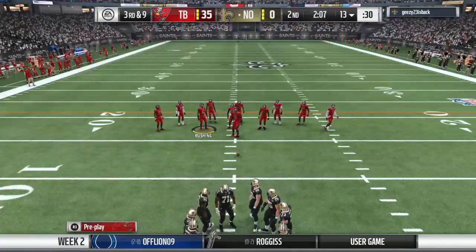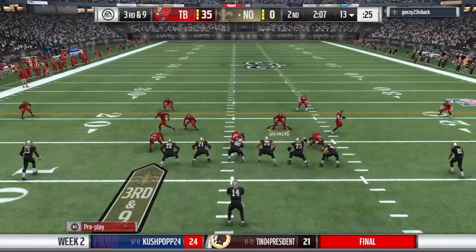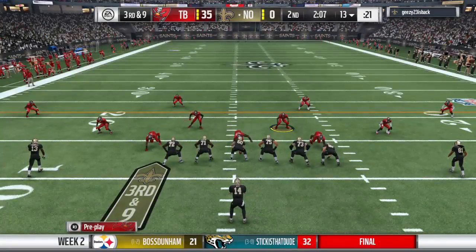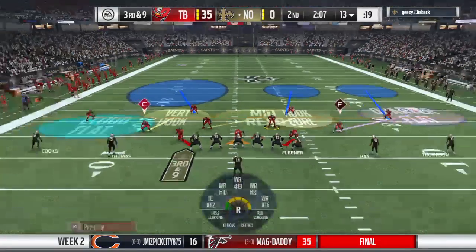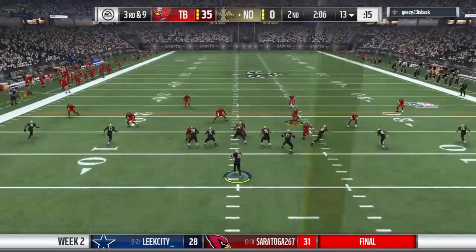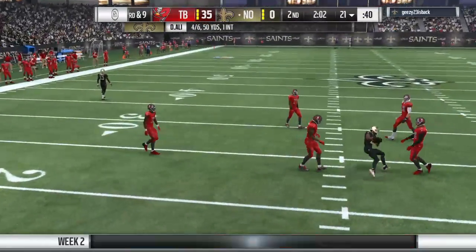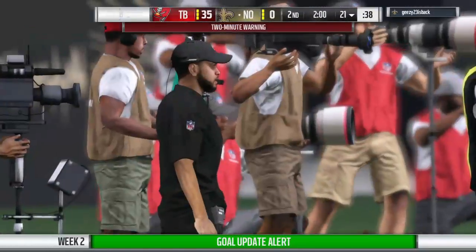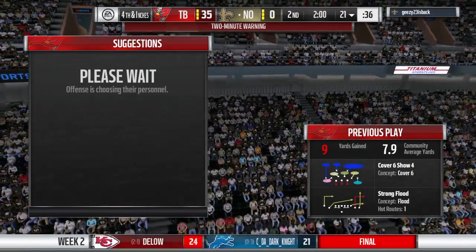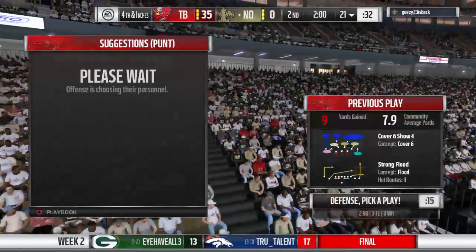And you would have to think an obvious passing situation here on 3rd and 9. They come out 5 wide, 3 of them to the right side. On 3rd down, he'll drop to throw. It's hauled in by Brandon Cooks. It's a 9-yard pickup on the play, and that'll bring up 4th down. 2 minutes to play here in the first half. We're back to New Orleans after this.